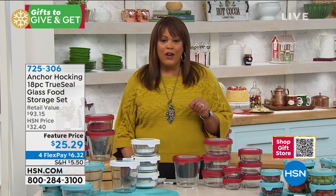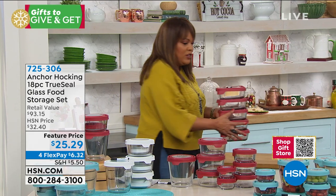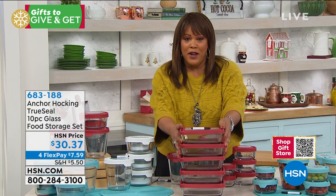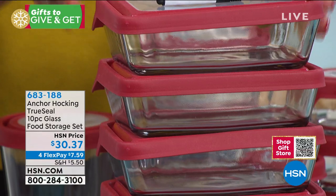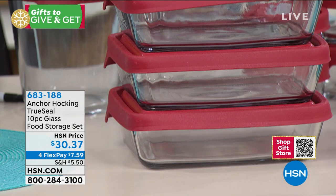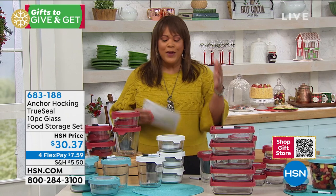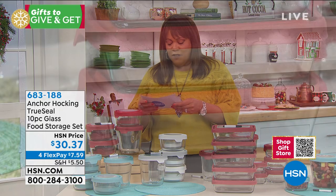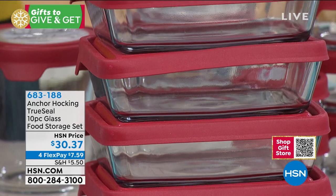I want to show you also how you can get 5 more additional pieces. It's right here. It's this rectangular set, so let me just put it right there. If you want to add on to this, I think this is a great buy as well. So you're getting five of these rectangular shapes with the lids for $30.37. So if you really cook, and this is the time of year, after the holidays, you're saving the turkey, you're saving the gravy, you're going to bring it out later. So I think go ahead and pick this up as well.